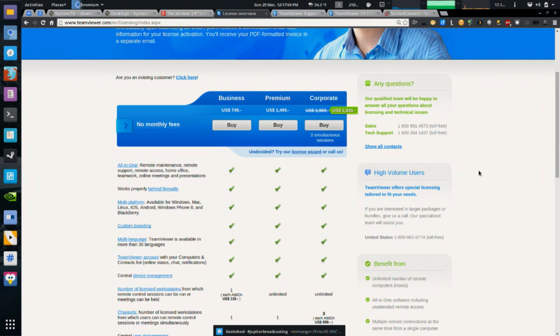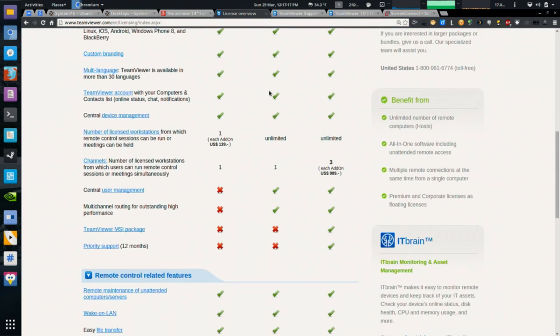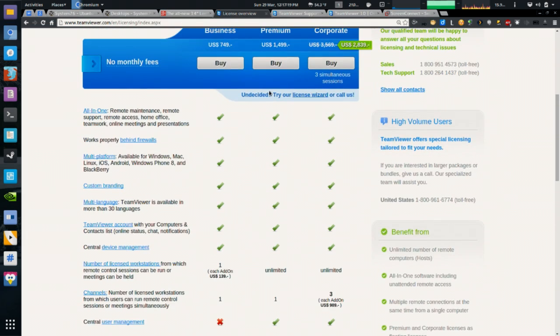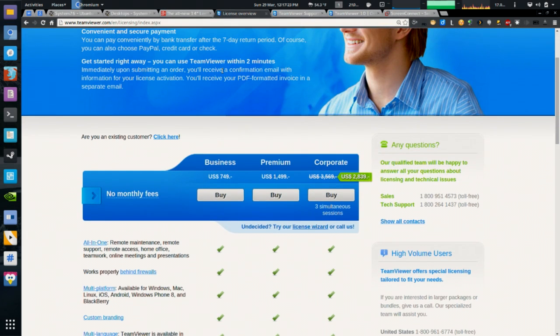Now, the problem with that is that it does require a third-party service, and so you've got to buy it. You got it. So the business version is $749. The premium version is $14.99. Now, like you said, you can use it personally for free, but is there any monthly fee after this $749? Like if I buy the business version for Jupiter Broadcasting, am I going to also then have to pay for?